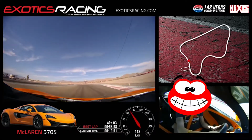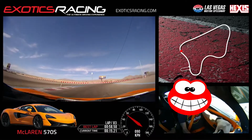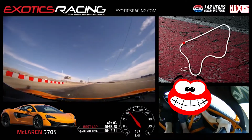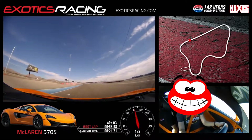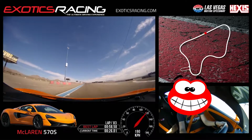Back in, back on throttle, nice and wide. Braking, turn in, ease off. You're good, yep, yep. Start straightening up the wheel, picking up power. Get her straight. Nice deep breath, looking good. I like this car a lot.